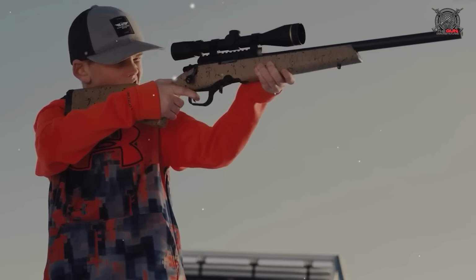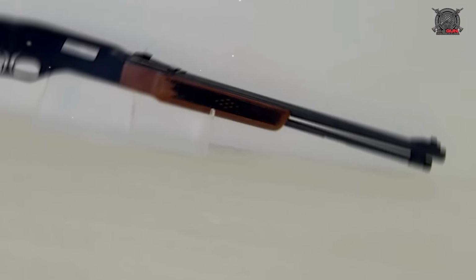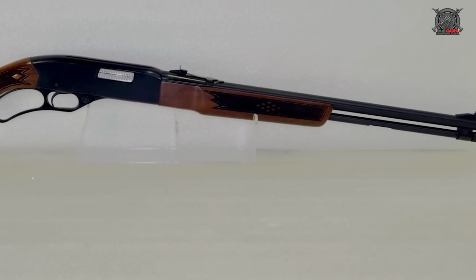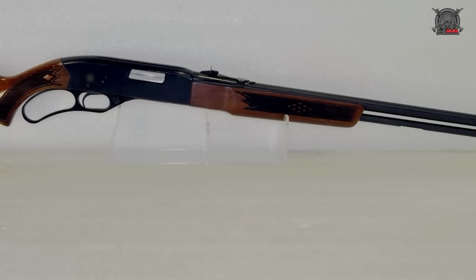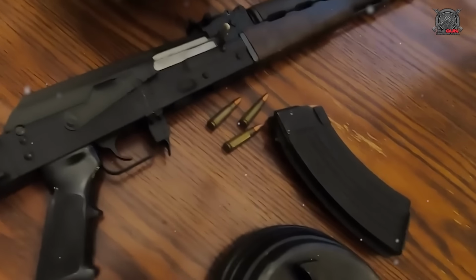That's not to say these rifles aren't impressive feats of engineering. They absolutely are. But the diminishing returns on investment beyond the $600 to $700 price point are steeper than most marketing materials would have you believe.